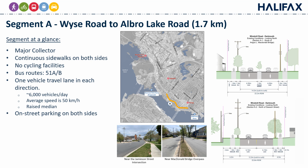on-street parking on both sides of the street, as well as continuous sidewalks on both sides of the street, with no cycling facilities. There is also a raised median between the travel lanes south of the McDonald Bridge. The average speed along this segment is 50 kilometers per hour.